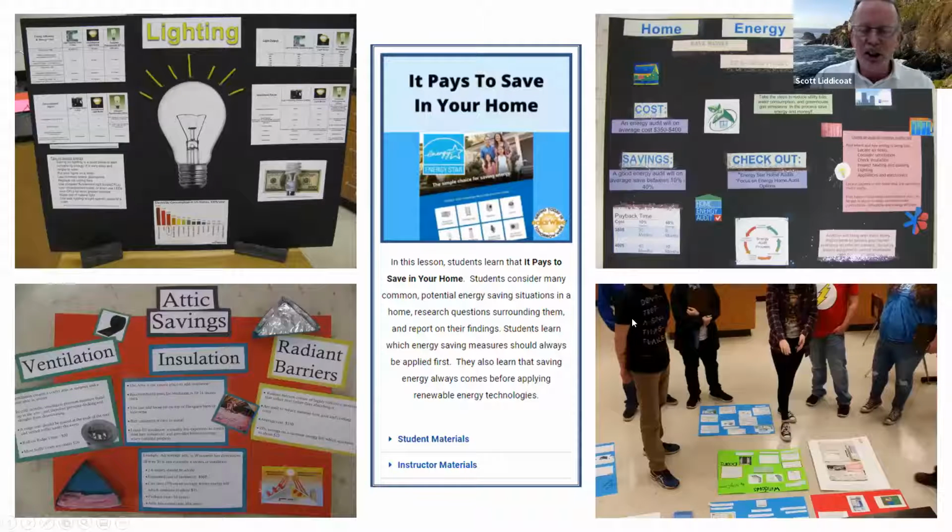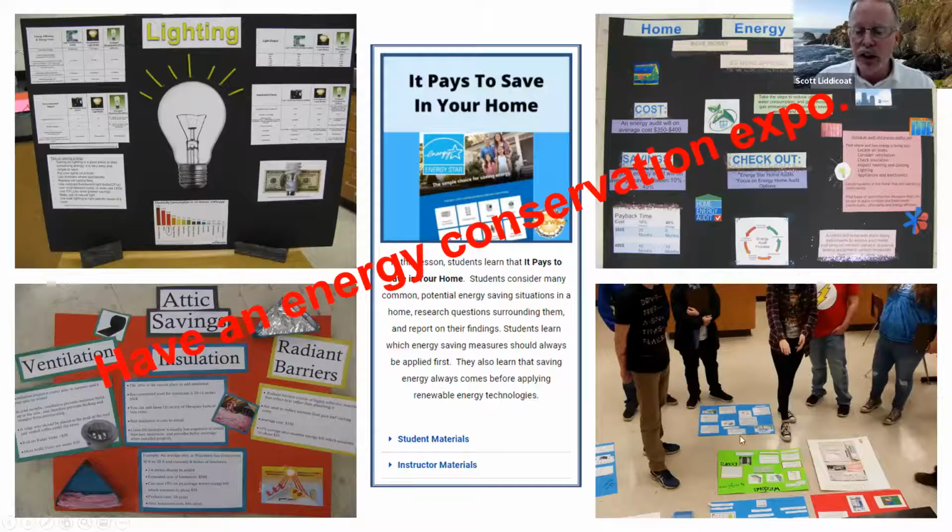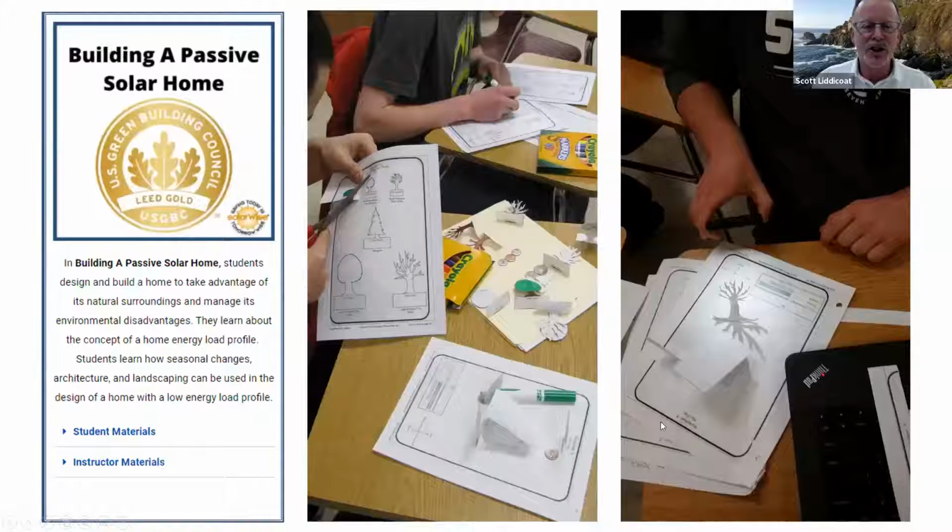The next one, when I wrote this lesson many years ago, I didn't think that it would be as interesting to students as it became. It Pays to Save in Your Home. Here the pretext of the lesson is it's five years down the road and a student buys a home. And here are different places in the home where you could improve energy use and save money. They research them, put them on tag board, or you could, I suppose, do a PowerPoint, and then you have an energy expo in your classroom. The idea is to learn, really importantly, what should come first, what should come second, and what should come third when you're looking at energy conservation in the home.